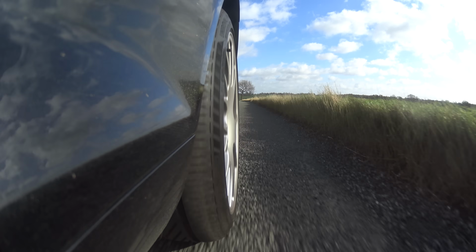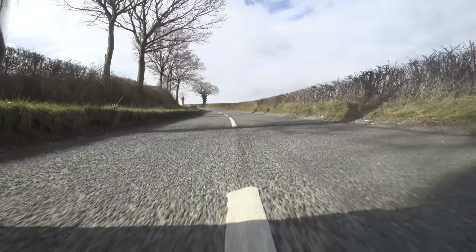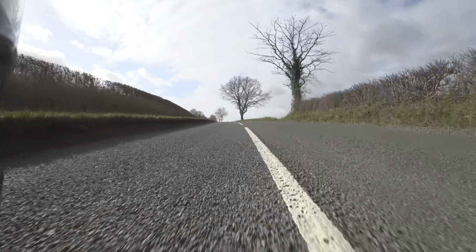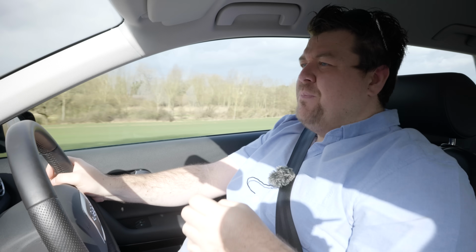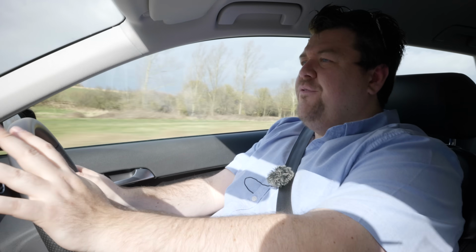Sadly, it is the suspension and the steering that are letting this car down. When you're driving around normally, you'd probably say that this car is just a little bit too firm. Over smooth surfaces, it's absolutely fine, but if there is anything beyond the mildest of imperfections in the road, it does seem to crash into them a little bit more than you would expect it to. It's never uncomfortable, it never makes you go, whoa, but it just has a surprising level of firmness that you wouldn't expect in a car like this.